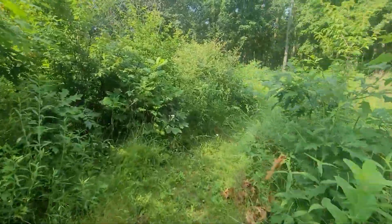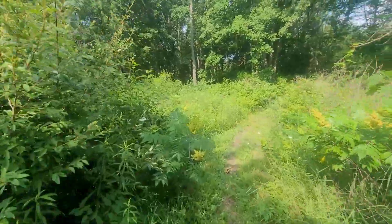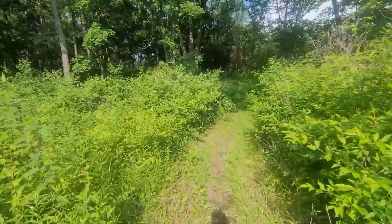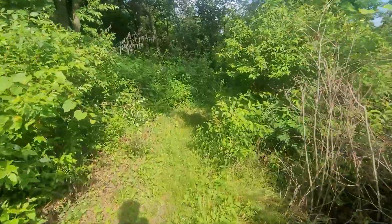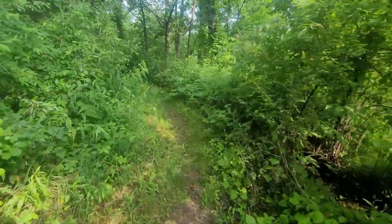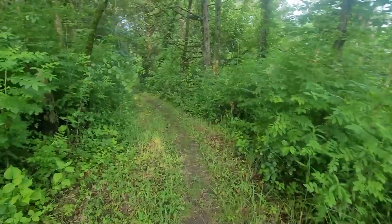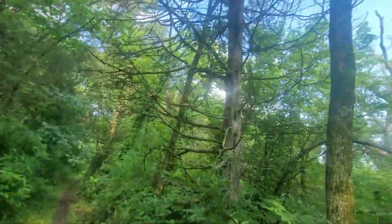It's getting a little narrow. And if I have a tick on me after any hike, I would think it would be this hike, because again, it just seems like there's not too many people and loads of wildlife. But I do like that a lot of it's in the woods. Always makes me pretty happy. All these dead trees though.